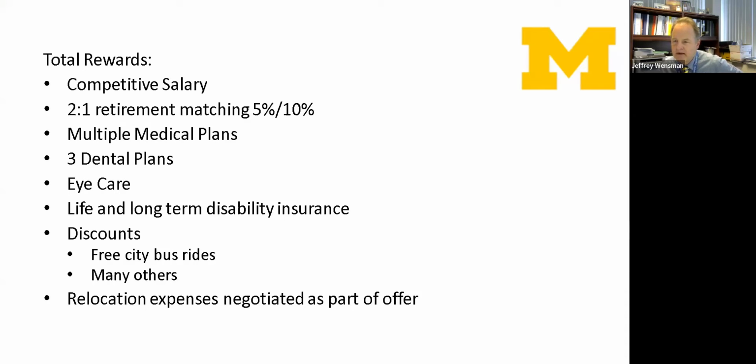And then Ruthie asked specifically if we offer relocation expenses. Those are negotiated at the time of an offer, so I can't specifically say what those will be, but we listen to people and we try to work that into any sort of sign-on package that we would put up.